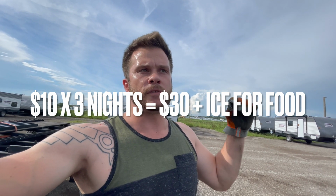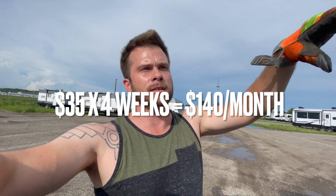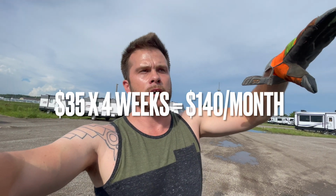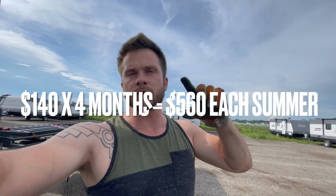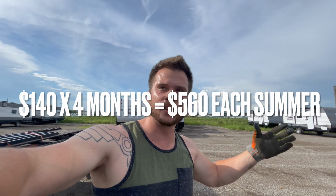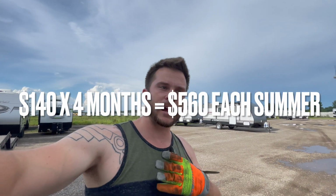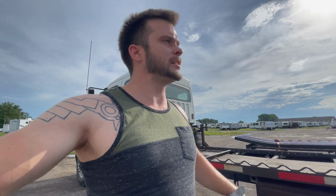There's more efficient ways to keep your rig, your truck cool than spending $10 a night on 4 bags of ice. Because then at the same point, you have to try to figure out how to keep the food that you're putting in there cool as well. That's where my first trip using it, this will be my 3rd trip, my first trip using it, I couldn't keep the food cold.